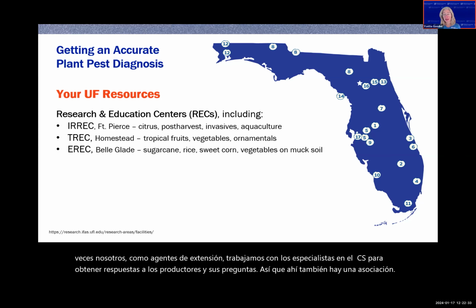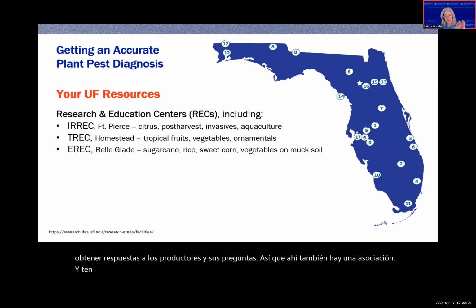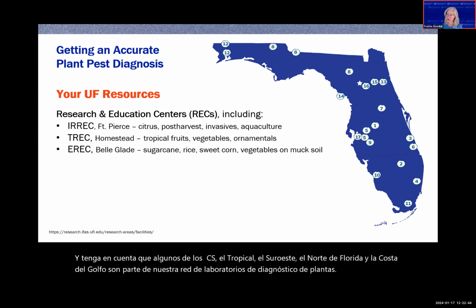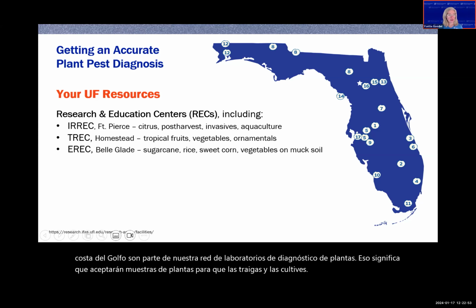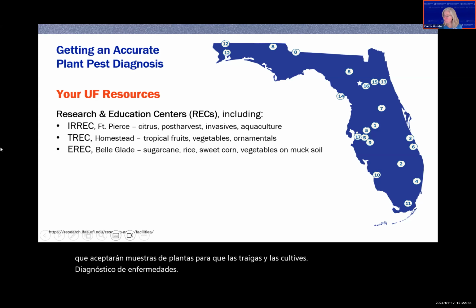And be aware that some of the RECs, the Tropical, the Southwest, North Florida, and Gulf Coast, are part of our plant diagnostic lab network. So that means they'll accept plant samples for you to bring in and have cultured out for disease diagnosis. Okay, so we have more options than just our resources in Gainesville.